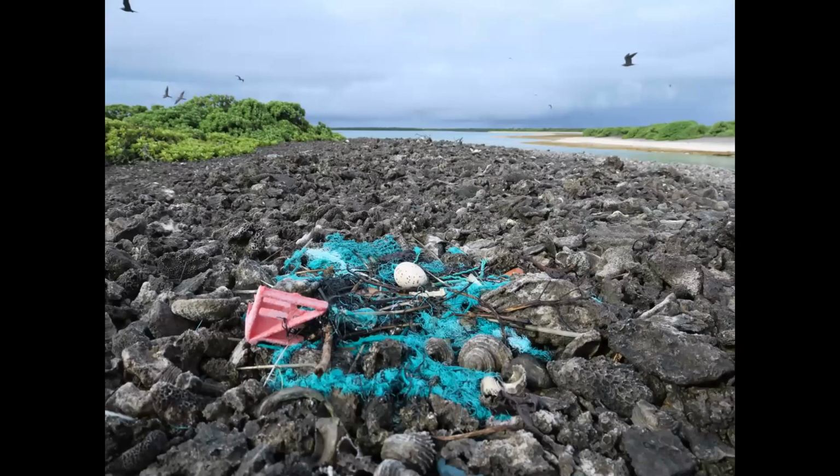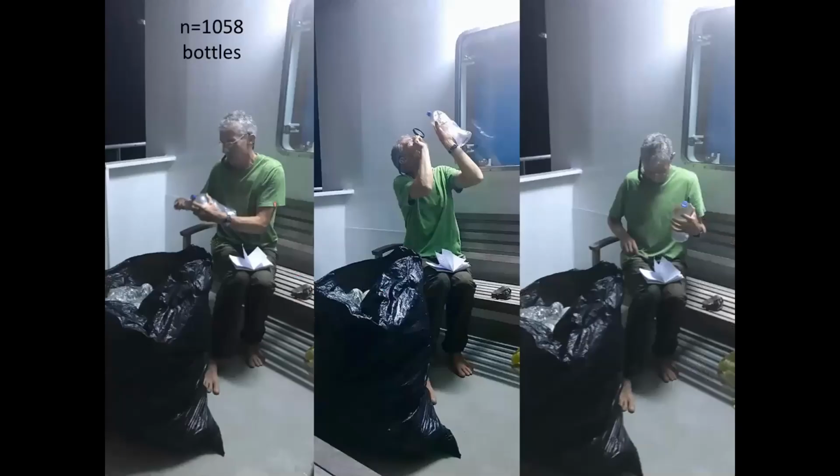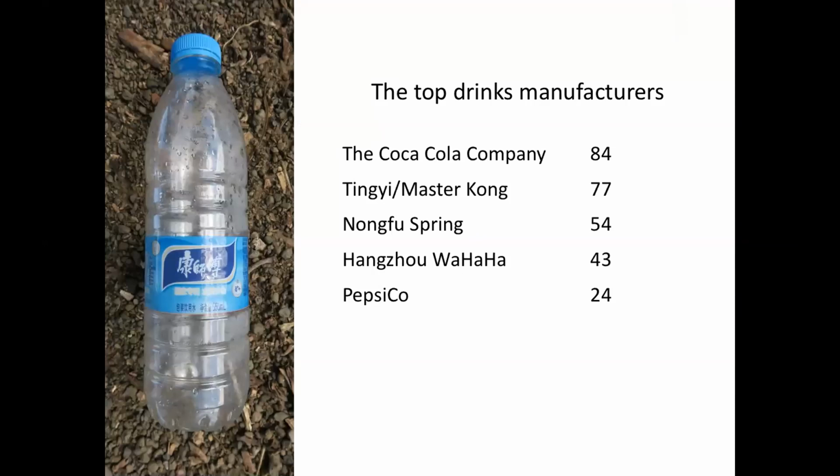So as I said, my main reason for going was to look at where all the litter was coming from. So we're doing this sort of forensic assessment of the bottles. So every day I would collect all of the bottles from the island, bring them back to the ship, and then spend the evening going through the bottles. And the other tourists on board thought I was completely mad. But this is quite interesting. We ended up with, this was the sort of top manufacturers of bottles on the island. Number one was Coke, followed by Tingyi Master Kong, which is that blue bottle on the left. We call it our friend because we see it so often.